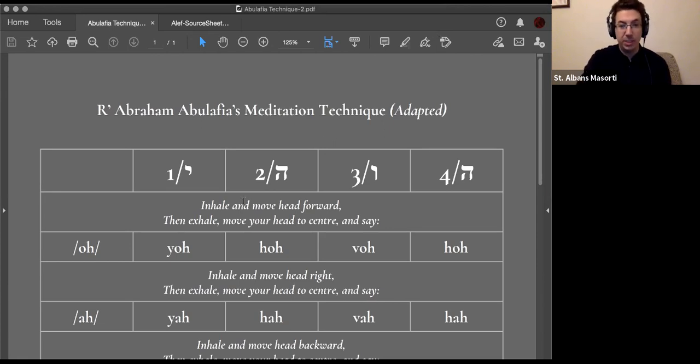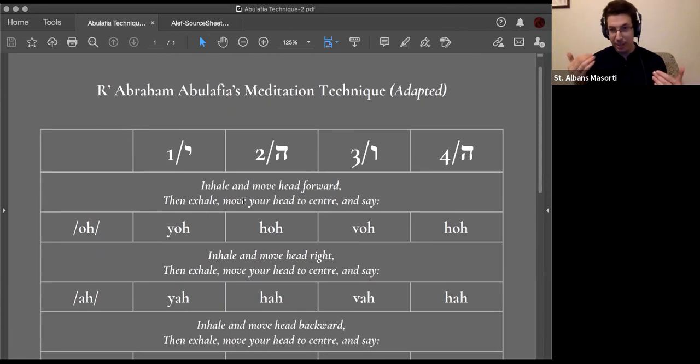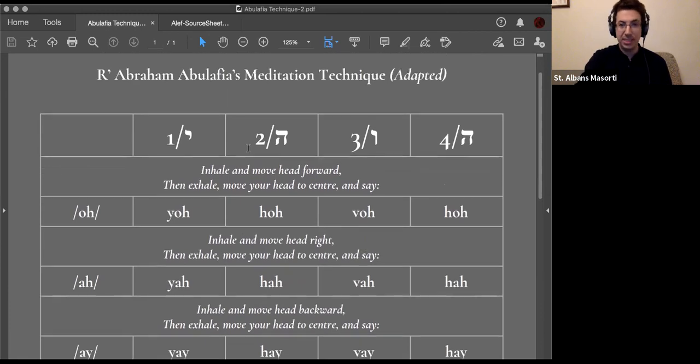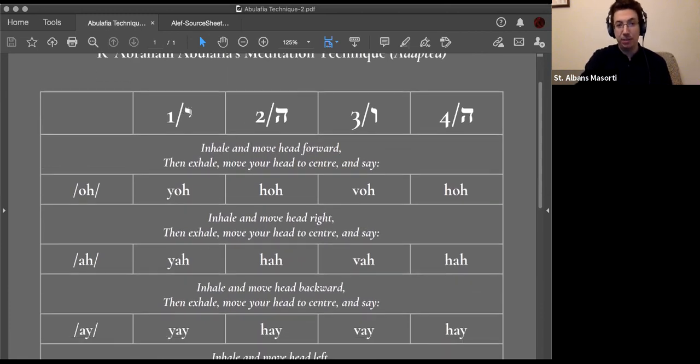And what I'm going to do is explain this to us, and then we're going to try and do it together. Okay? So this is not pen or paper or a calculator. This is sitting comfortably, listening to the instructions, trying to do it at home. So first, let me just explain what we're looking at. So this is a simple meditation in which you take the 4 letters of God's name, Yud, Hey, Vav, and Hey, starting on the left-hand side with Yud. That's why I put number 1 there.